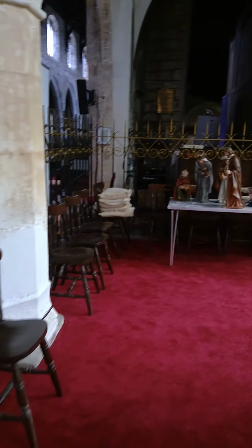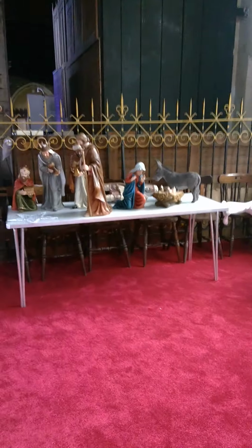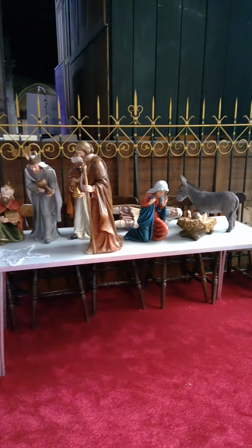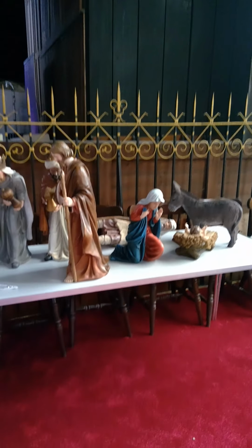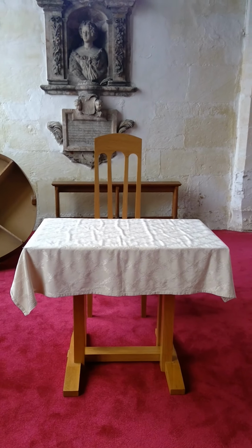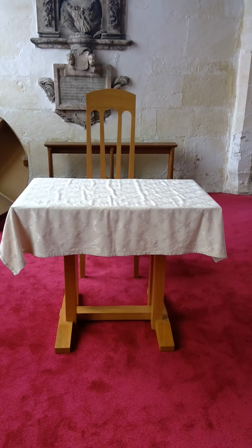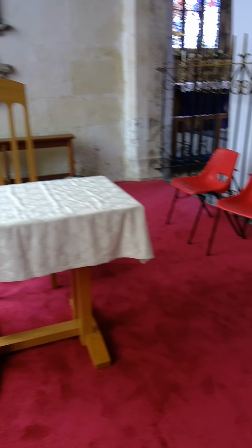But we use this as a little side chapel, and at the moment you'll see the nativity figures have yet to be put away because people haven't been able to come in church. So they're just taking refuge in the Stapleton Chapel at the moment. It's also the place that we use for people to sign the register when they've got married. And so that's the special table we use to register their marriage.